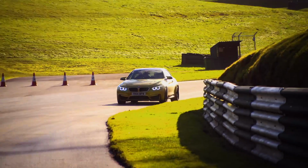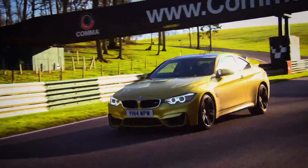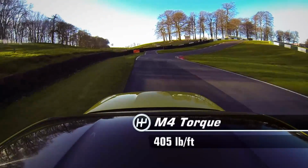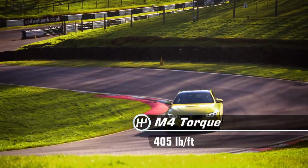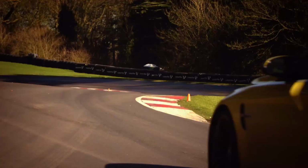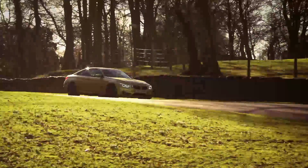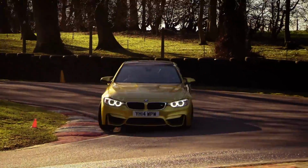Good so far, good so far. How's your ceramic brakes? Oh, straight into the limiter. Brakes are so good. Right, over the mountain. Get on the curb. Oh, second gear, using all the revs. Just 2 more corners to go.